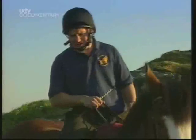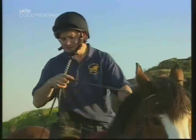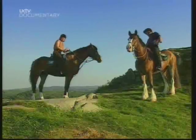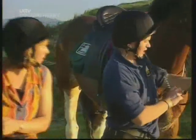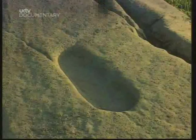This is very historical up here too. This is where the kingdom of Dalriada started. It's where the kings were crowned. You can see the footprint down there. We'll get off and have a look at it. So what have we actually got? Well, all that's left really is this footprint. They would stand with their foot in there, facing Ben Cruachan, and they would be anointed king.